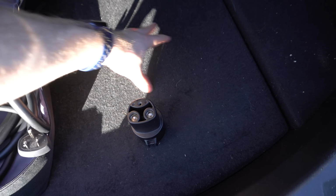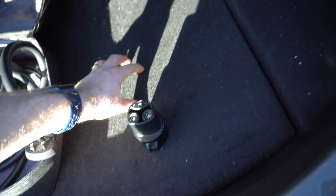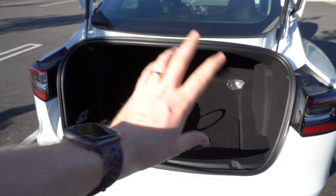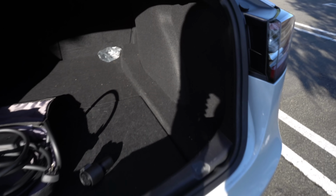There's another difference here in the back to also take note of. It's with this material here. It's the soft touch, not so much cloth, but basically the basic material that comes from the back of the seat. There is no protective lining, no protective material here in the trunk of the Model 3 Standard Range Plus. I'm not sure if there's one for the long range or performance, but I know in my Standard Range Plus there is no protective lining.